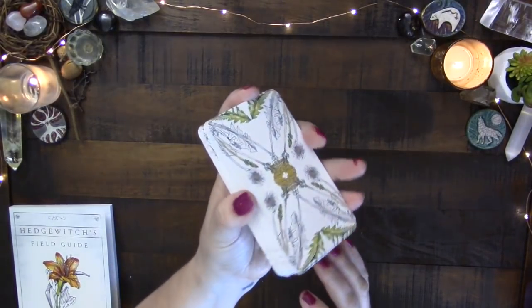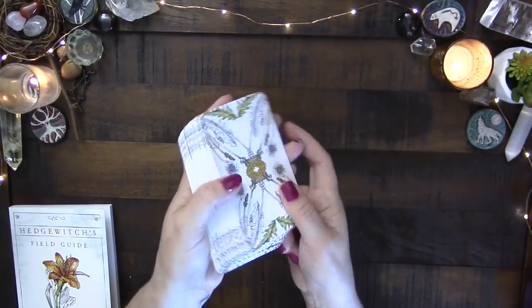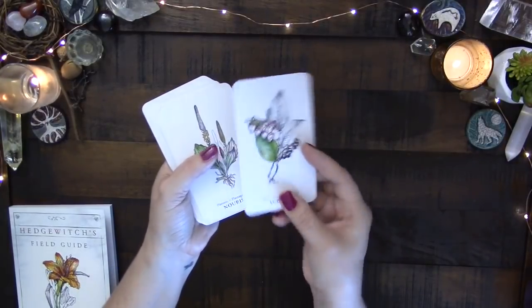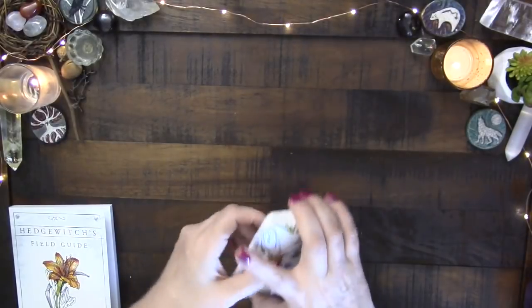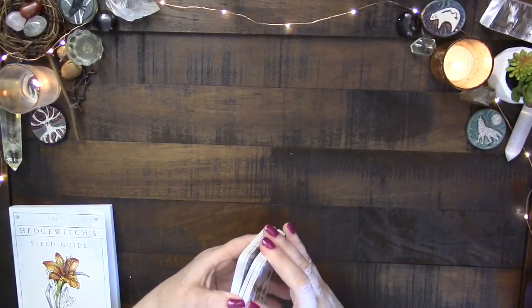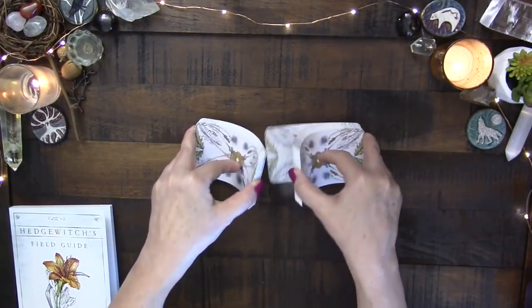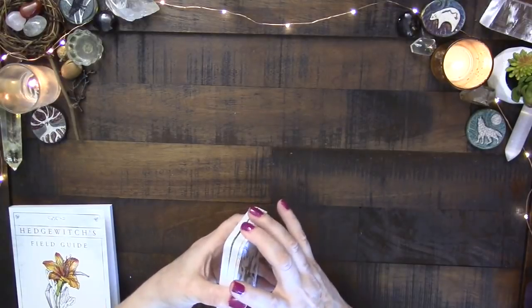It does have a little bit of, my window is open right from this direction, and so you can see that there is a little bit of gloss, but it's not obnoxious at all. This isn't really bad. This is not bad cardstock. Again, I prefer the original Llewellyn, but it doesn't feel bad, and it shuffles really beautifully.